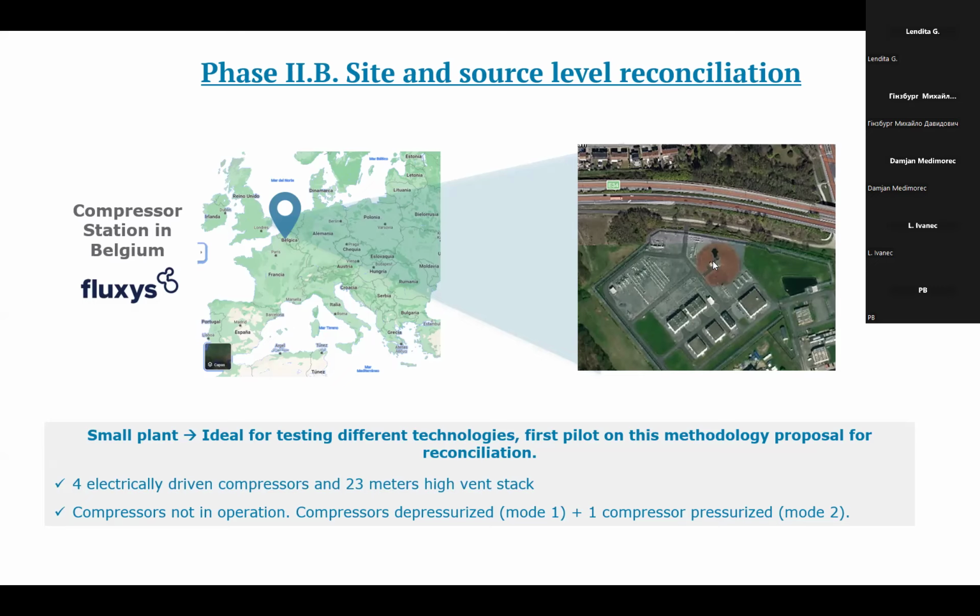And the station hasn't been compressing gas for the last 3 years before the test, so that operating mode, having operating compressors, wasn't an available operational mode. So we had just 2 operational modes available. One is with all compressors depressurized, that's called mode 1, and the other, mode 2, is with 1 compressor pressurized.